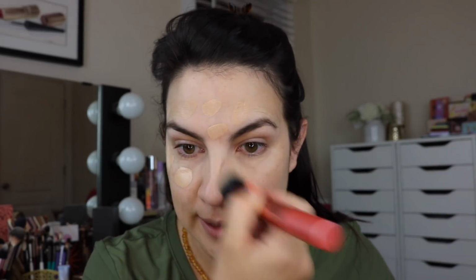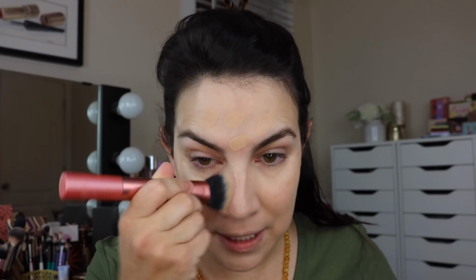There is a beautiful, even yet radiant look. Sometimes the more radiant foundations just don't end up looking as perfect, and it's really surprising how much coverage this seems to have, given its really moisturizing qualities, you know? So after getting this all blended in, I feel like the skin looks beautiful. I wouldn't call it full coverage, but I would say it's a really impressive medium coverage given this finish of foundation.